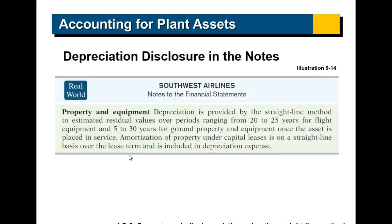Here's a good example. Southwest Airlines has notes to the financial statement. Depreciation is provided by the straight line method to estimated residual values over periods ranging from 20 to 25 years for flight equipment and 5 to 30 years for ground property and equipment once the asset's placed in service. Amortization of property under capital leases is on the straight line basis over the lease term and is included as a depreciation expense. So this is a disclosure on the financial statements explaining the methods they use for their various assets.